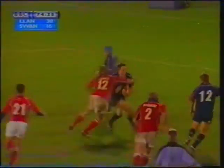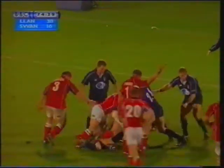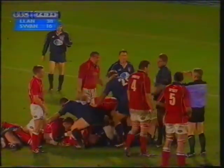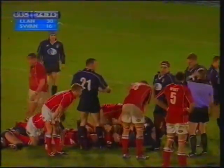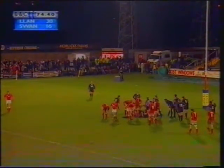Audrey Jones. Swansea go through their replacement bench and try to work their way out of the defence. Red ball. They aren't able to do so. We get a red tackler. Back down the pitch side to Stuart Davis.